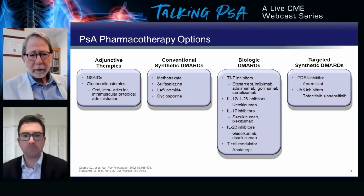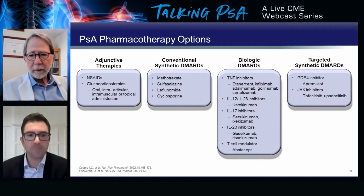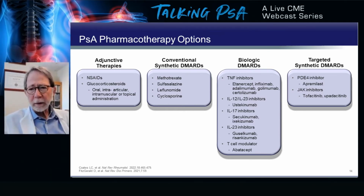And so here we are with the various pharmacotherapy options, starting with a simple treatment such as nonsteroidals, hopefully only limited steroids if you use them at all. And then conventional synthetic DMARDs, which prior to the biologic era dominated, including methotrexate as the key agent that we've used. And then since the early 2000s, really our treatment approach has been revolutionized by the increasing number of biologic agents targeting TNF, IL-12, 23, IL-17, IL-23, and then the T-cell modulator. And then more recently, the oral agents, the PDE4 inhibitor, apremilast, and JAK inhibitors. So we've gotten, especially in the last decade, a broadening array of medications that we can choose from.